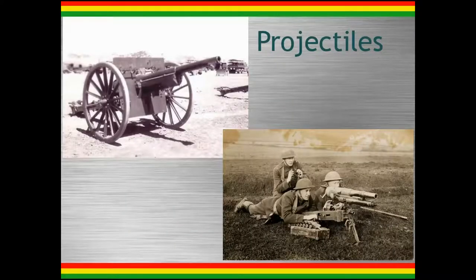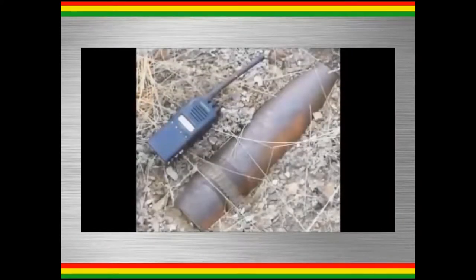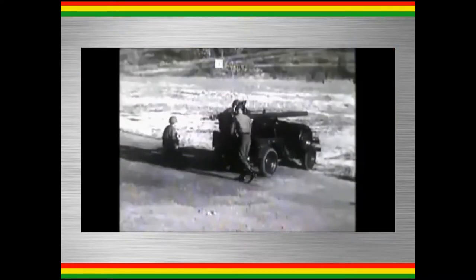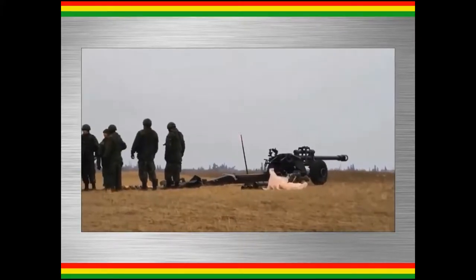Training on Fort Ord also included a variety of projectiles that can be launched from several weapons. Projectiles can range in size from the palm of your hand to the length of your arm. Projectiles can also have bands around the circumference and often resemble a large bullet. When a large projectile explodes, metal fragments travel at high speeds to distances up to 2,000 feet, the length of 6.5 football fields. Anyone within this area could be severely injured or killed.